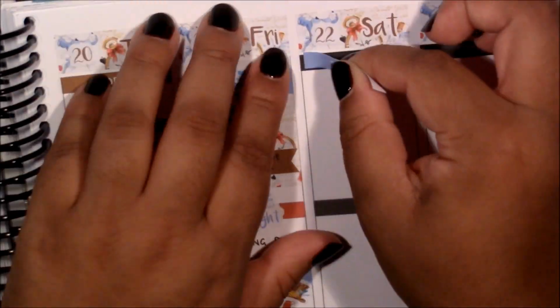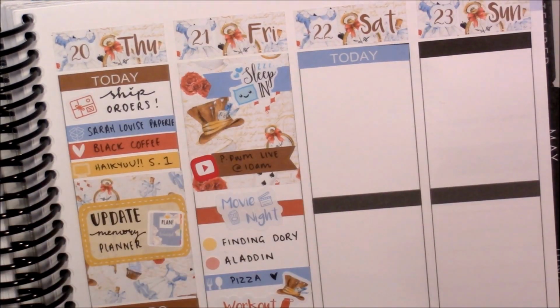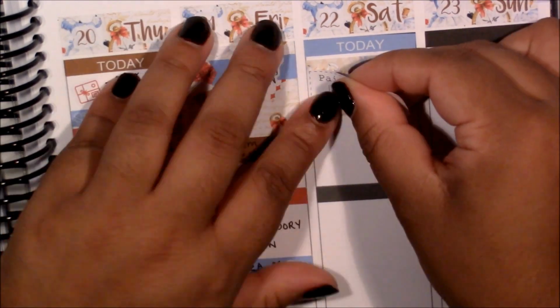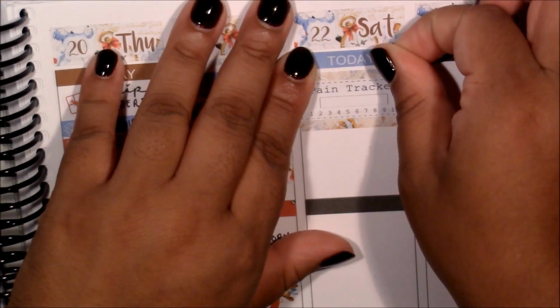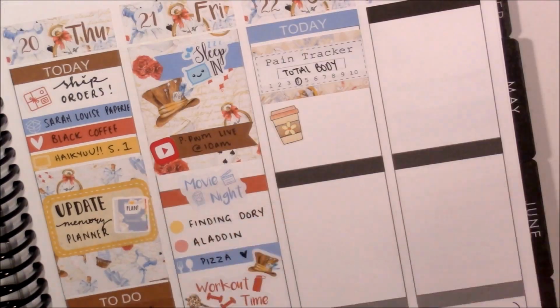And now I am moving on to Saturday. I took a today header and put that at the top. And then I am taking another 2 strips of washi and another pain tracker that I've made to mark down general body pain again, since I just wanted to keep track of how much or how bad it got.